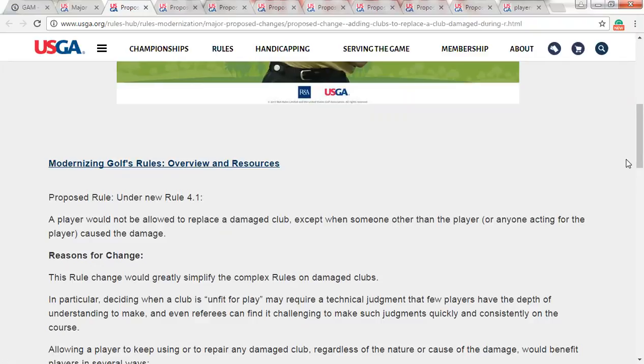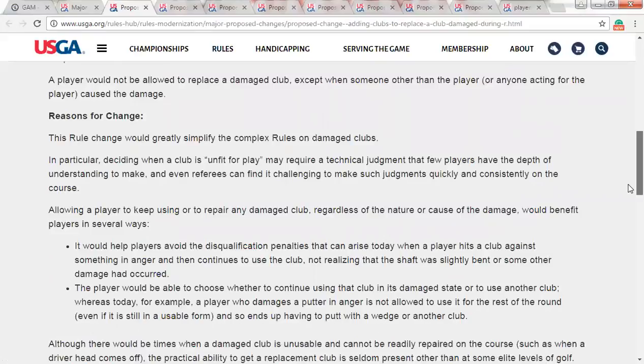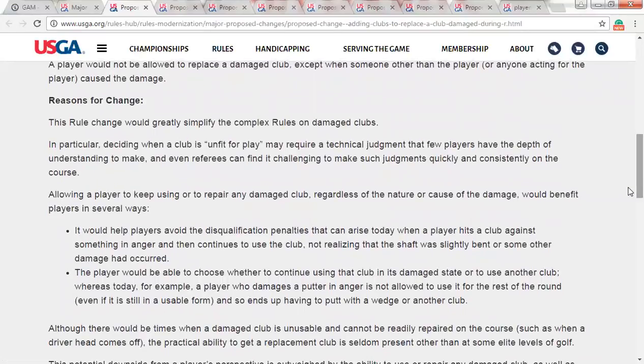This rule change will greatly simplify the complex rules on damaged clubs. In particular, deciding when a club is unfit for play may require a technical judgment that few players have the depth of understanding to make. Even referees can find it challenging to make such judgments quickly and consistently on the course. Allowing a player to keep using or to repair any damaged club, regardless of the nature or cause of damage, would benefit players in several ways. It would help players avoid the disqualification penalties that can arise today when a player hits a club against something in anger and continues to use the club, not realizing the shaft was slightly bent or some other damage had occurred.